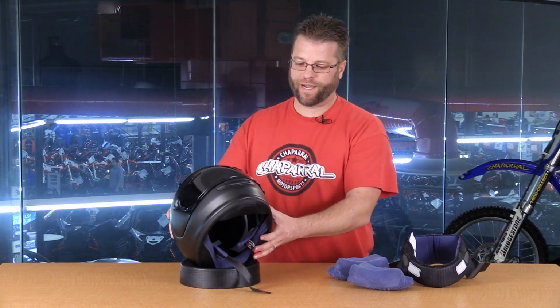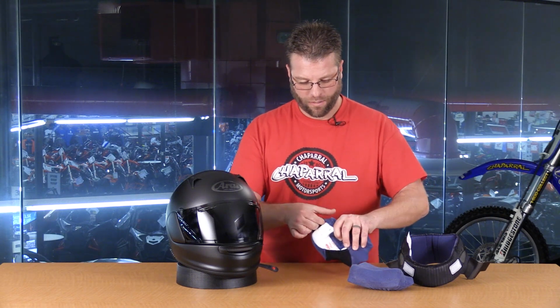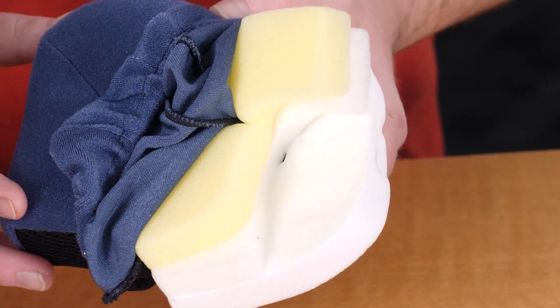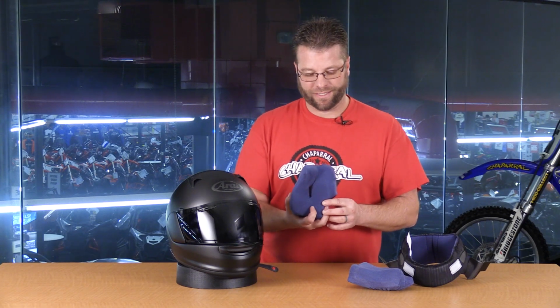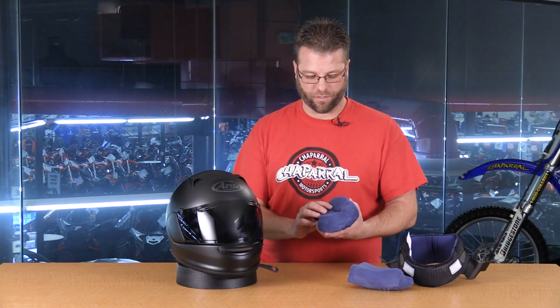Now something that Arai does that no other helmet manufacturer that I know of does is they actually have a removable fabric on their cheek pads. And this right here is where that helmet speaker would sit. It's perfectly cut out, perfectly contoured, and then you pull this liner up over the top, and that allows that speaker to be contained back behind this fabric, giving you a really good fit and feel over your ears.